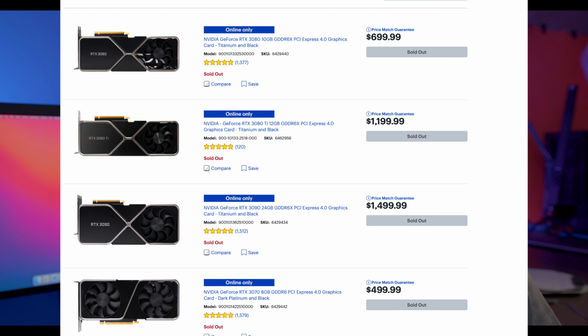We saw what Nvidia did with the RTX 3080 at $699. People bought that immediately, stock went out, and we haven't been able to really get it ever since. So I doubt they're ever going to introduce a GPU that powerful at that price point again. But let's talk about the 1080 Ti in 2021. Is it still a good GPU?